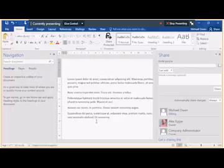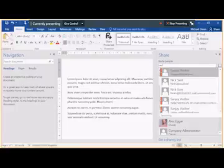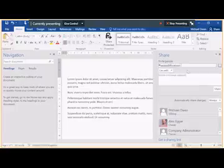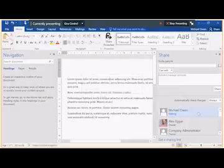Now we can see on the right-hand side that I'm able to share this document with someone else. So I want to securely invite Sanjay to come and edit this document. And I don't have to leave the environment to do it. I don't need to email an attachment to anybody. I'm still within Word, and I can quite easily click share, and that will now give Sanjay the edit rights to this document.